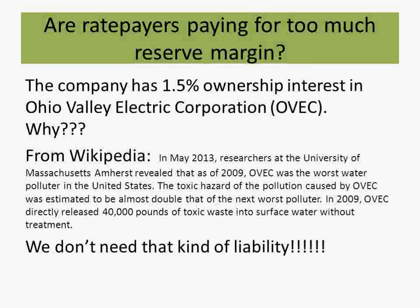I noticed that besides the power plants ratepayers have paid to build and maintain, the company also has a 1.5% ownership interest in Ohio Valley Electric Company. I Googled Ohio Valley Electric Company, and Wikipedia told me in May of 2013, researchers at the University of Massachusetts Amherst revealed that as of 2009, OVEC was the worst water polluter in the United States. The toxic hazard of the pollution caused by OVEC was estimated to be almost double that of the next worst polluter. In 2009, OVEC directly released 40,000 pounds of toxic waste into surface water without treatment. We don't need that kind of liability.